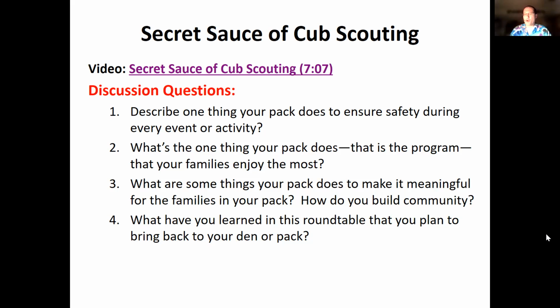That's great. Earlier this year, we did a similar thing with our pack, and we had the older scouts from the troop come in and help lead that, and that was a really neat experience to see the young kids looking up to those older scouts, teaching them how to do a proper flag ceremony. So that was pretty neat.